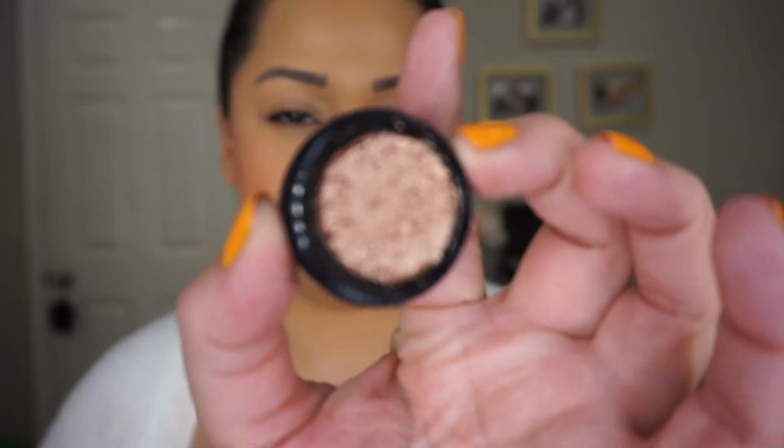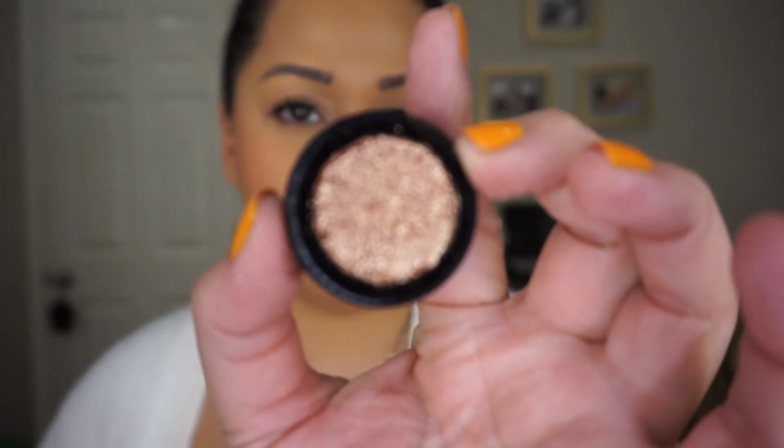And for the last shade, I got all the neutral ones. I really wanted that mint green, but I'm like, you're really not gonna use it. Slam is a coppery gold champagne pigment. They're so beautiful. They're very sparkly. If you have colors in your collection that look like this, that add the sparkle, that look wet, then I would say you don't need these.